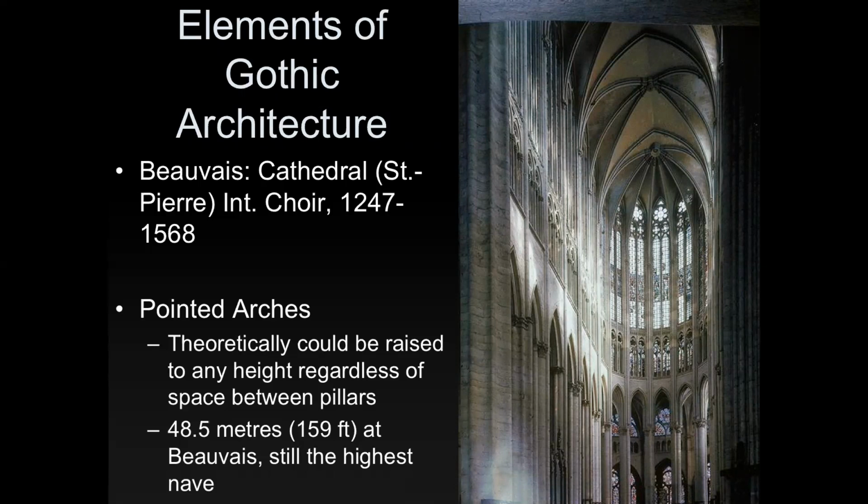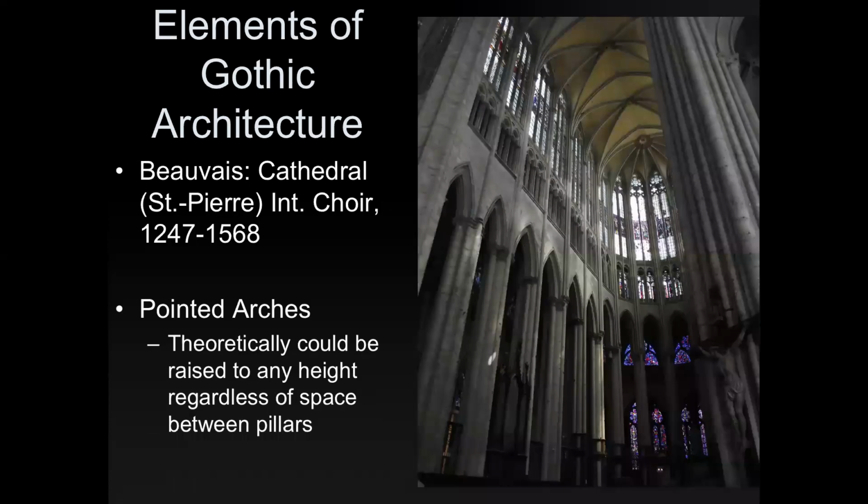And the highest one still to this day is Beauvais Cathedral, which was a relatively small town at the time. From the floor to the ceiling is 159 feet, 48.5 meters. And it's still the highest nave. So even with modern technology, no one has been able to build this. So I say hypothetically, eventually this was kind of the limit that was reached. In the video, they'll talk about some of the reasons why they were going higher and higher, and also how they related it to the book of Revelation.